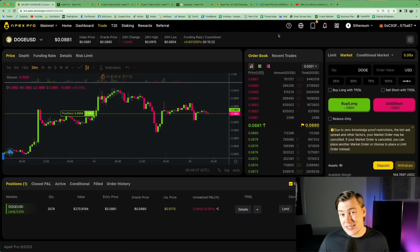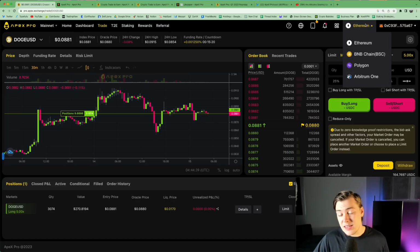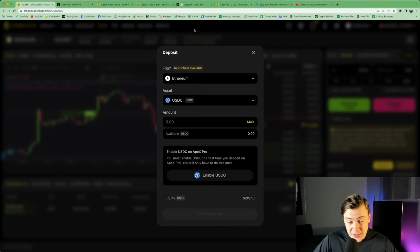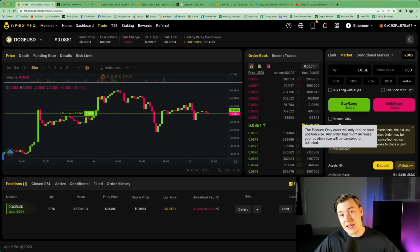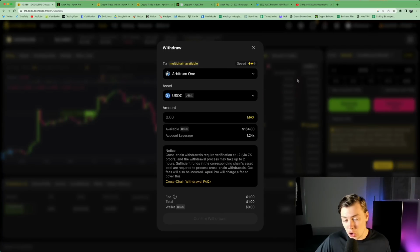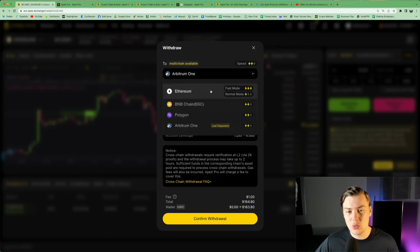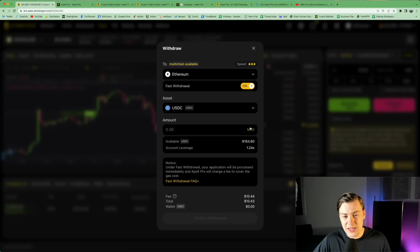Now make sure you have USDC in your wallet. As I said, the exchange is available across a variety of networks. You'll need USDC on whatever network you choose. So for example, if I have USDC on Arbitrum 1, if you click on the deposit or withdraw button, this allows you to deposit funds directly from whatever chain you want from your MetaMask into the platform. And if you want to get money out of the platform, you simply click withdraw and it will withdraw it out of the platform straight back into your wallet. So here I can withdraw my $163 back out onto the Arbitrum network, and you can also choose any chain that you would like to withdraw it with.